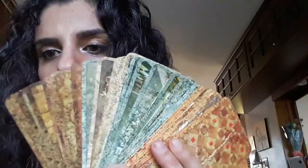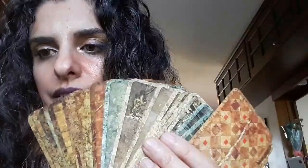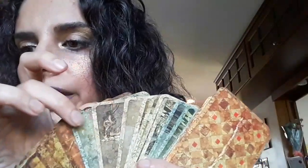So for the minor arcana, you have a general color tone that distinguishes the suit. As you can see here, you have the orangey here, that's the fire element. The water element is here, the blue, and then this should be water.